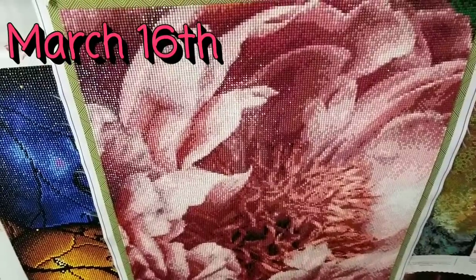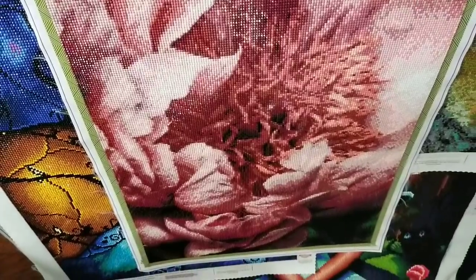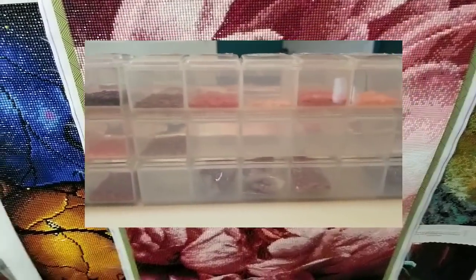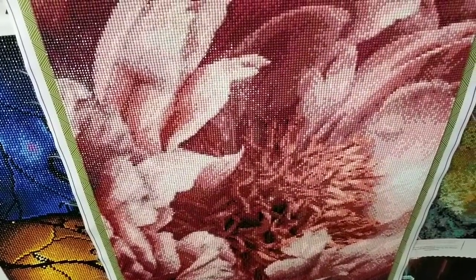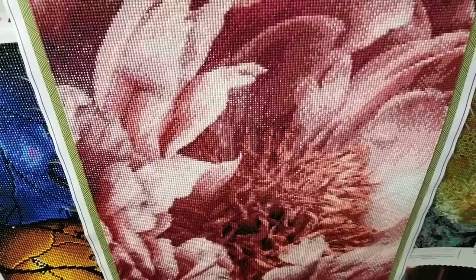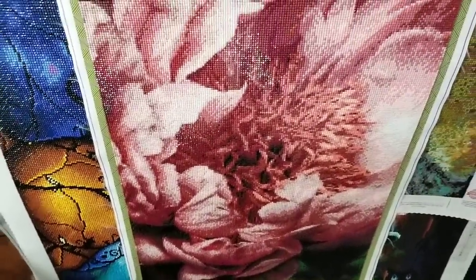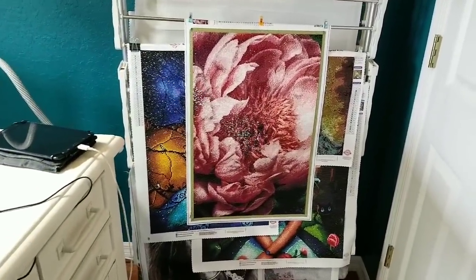Finished the Ever Moment Pink Peony. Turned out fantastic, absolutely gorgeous. I did not run out of drills at all. In fact, I had some unopened bags left over. Did have some issues with some of the colors, very misshapen, you know, the concave where they pop off and stuff. So a little bit of an issue with that, but they gave me plenty. So, yep, it looks fantastic.